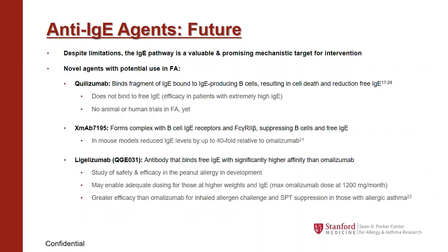It has shown a little bit greater efficacy than omalizumab in inhaled allergen challenges, so there's promise there. And there is actually a study of safety and efficacy in peanut allergy in development right now. So look forward to see what comes out of the IgE agents.